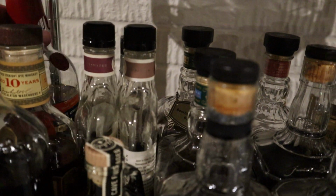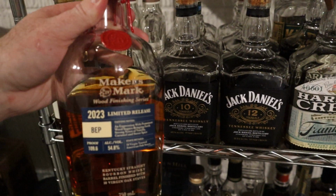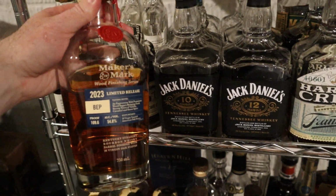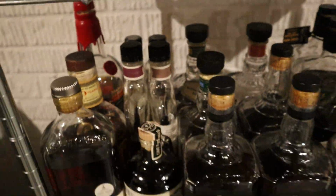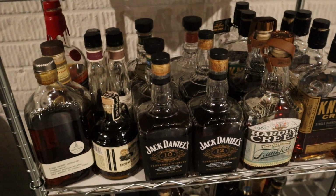Currently, really the only Makers I have left, and I really am not looking for more, is the Maker's Mark 2023 Wood Finishing Series limited release. Just, I don't know, Makers needs to do more. Makers needs to do more, and they said they were done with wood finishing, and I was excited, but then they're just doing damn wood finishing again. It's really disappointing.